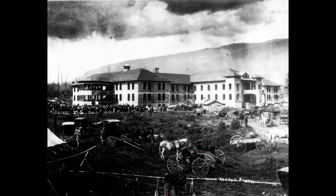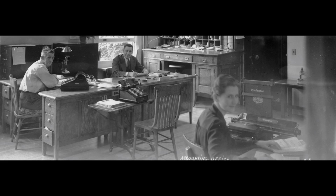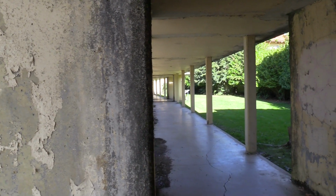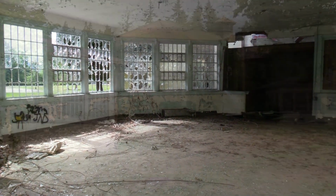The oldest buildings date back to 1912 when the hospital first opened. At its height, the hospital was its own self-contained community with 2,500 residents including patients, medical staff, and facilities workers. The hospital closed in 1973 and is now included in the National Register of Historic Places.